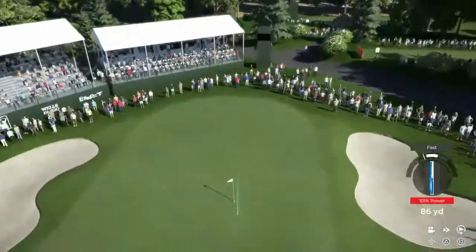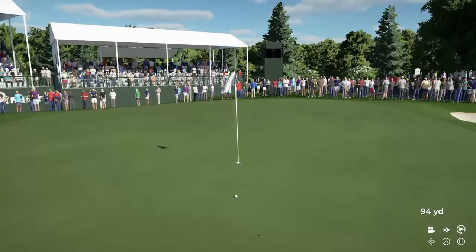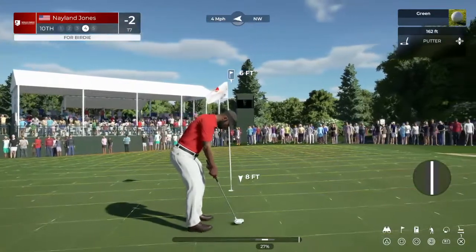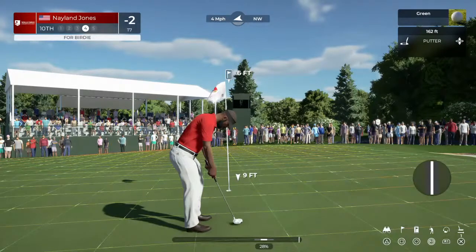Oh, look at this. Right down the throat. That's an absolute ripper. What a shot. Almost a gimme birdie there, Luke. Fantastic. A spot in the all-important top five coming up if you can hold this.